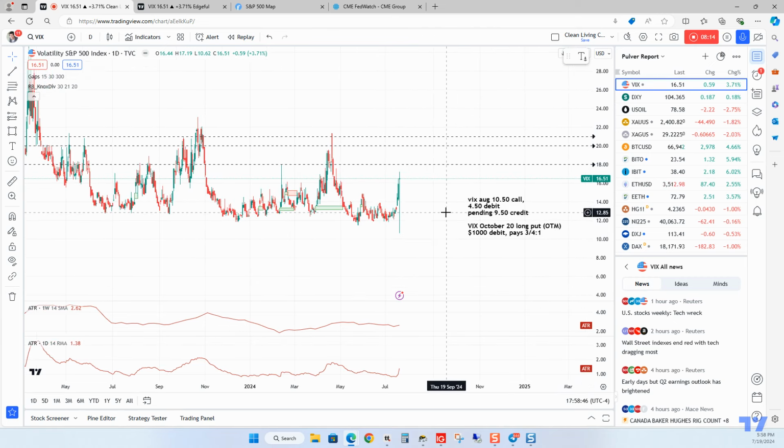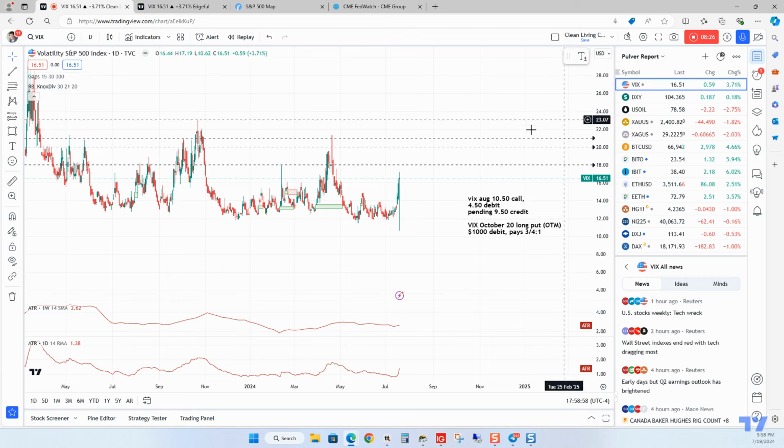Long call at 10.50 and an out of the money call at 20. If these last me into September, I'm trying to get these paid as soon as possible. And I'll likely have a good chunk of profit there if we see additional volatility and anything else to the downside. So volatility is up. We'll see if it stays. This seems like a kind of an odd spot to be, going up and then pulling right back.